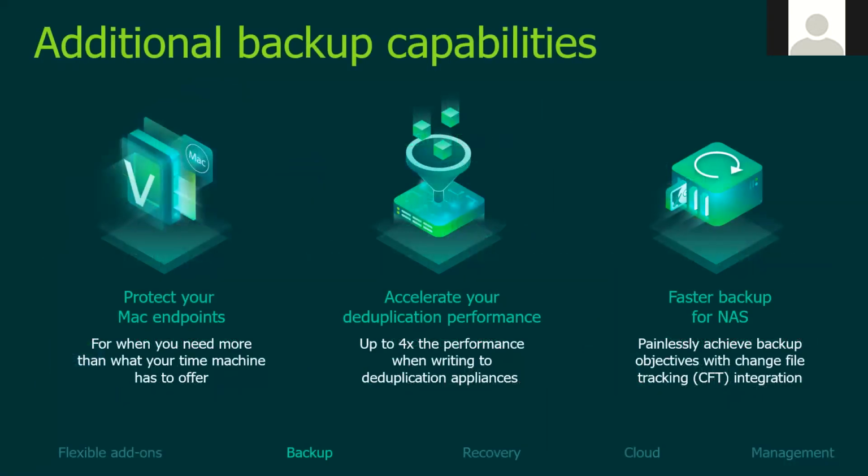Additional backup capabilities. So again, we have so many things in backup and replication. I think I mentioned protecting the Mac endpoints, accelerated performance when writing to dedupe arrays, faster NAS backup. So we've integrated with change file tracking integration to make those NAS backups even faster.